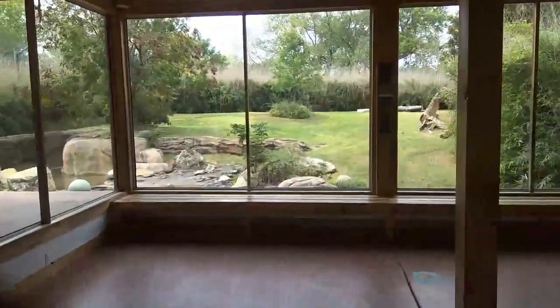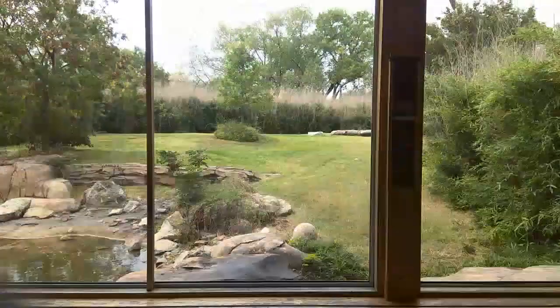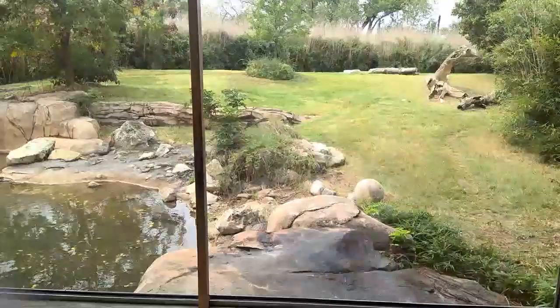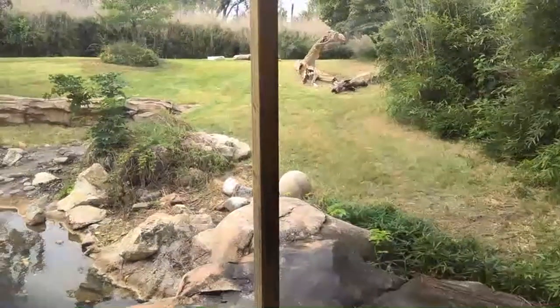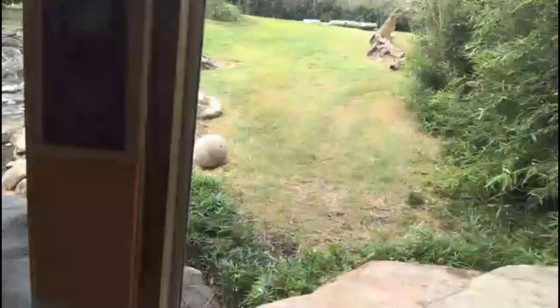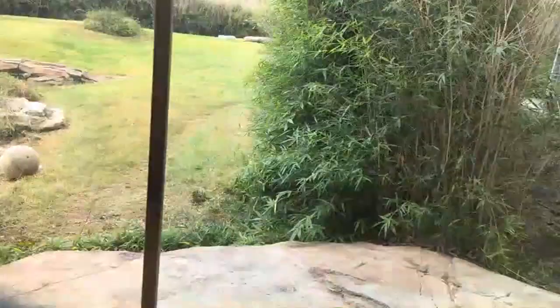Let's see if we can't find him. He was over against this window a little bit. Let's see. Now, what's really awesome about this exhibit, both the big cat exhibits, we have training doors, so when the public comes in, we can open those doors and do training with the cats here.